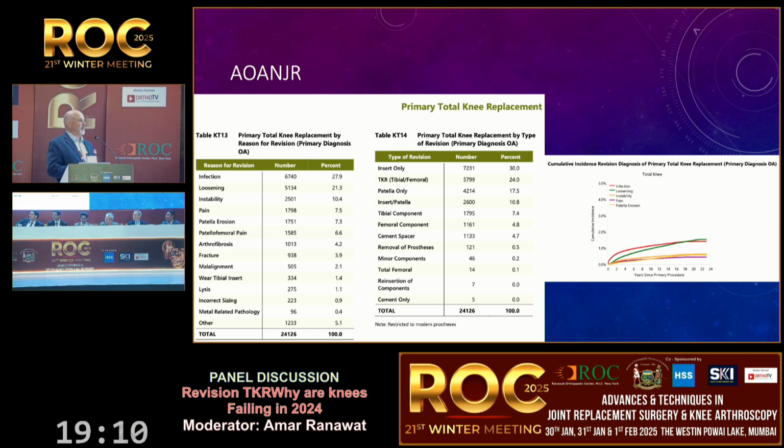Right. But I mean, I think these are very rare things. Intraoperative fracture, very, very rare things, right? But let's talk about stiffness, all right? I think that's a very common thing.